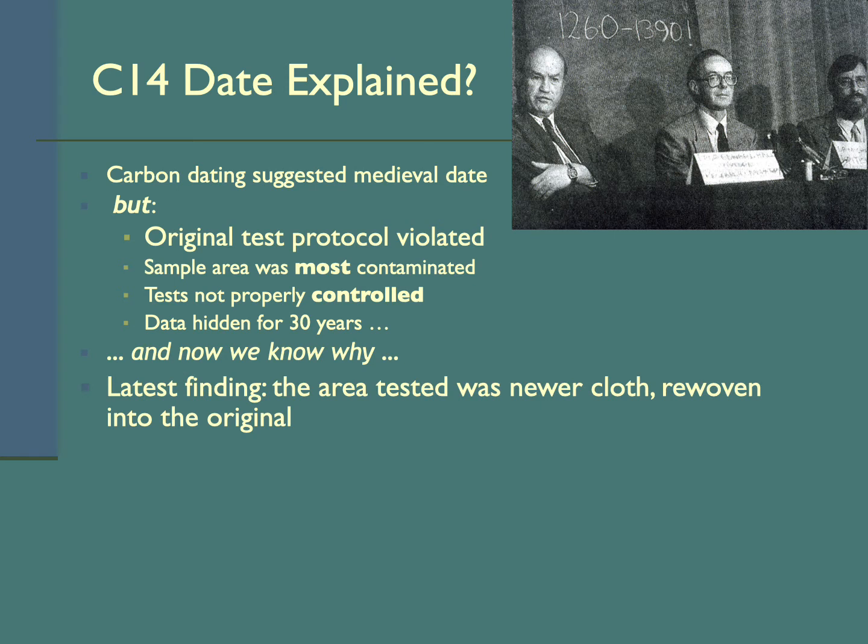Now, it sounds like a conspiracy theory, doesn't it? But sometimes the conspiracy is real. And here's why they hid it for 30 years. The latest finding is that the area that was tested was newer cloth, which was rewoven into the original. And we'll take a little more information about this.